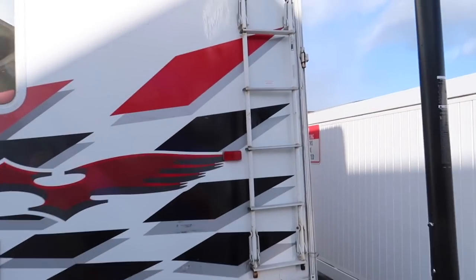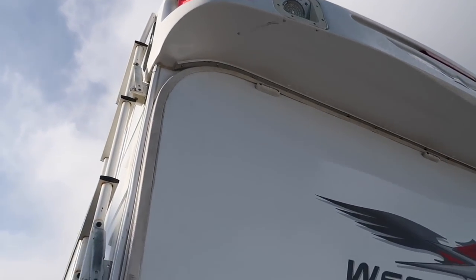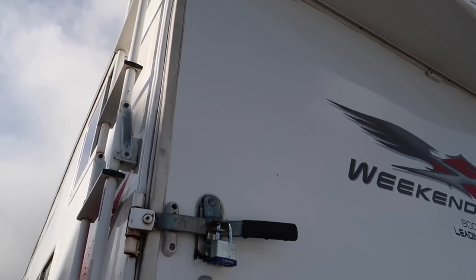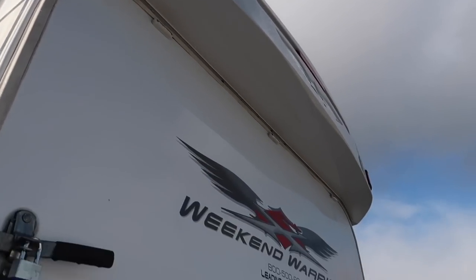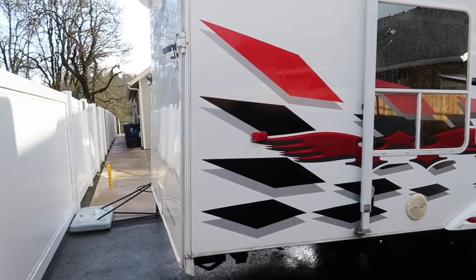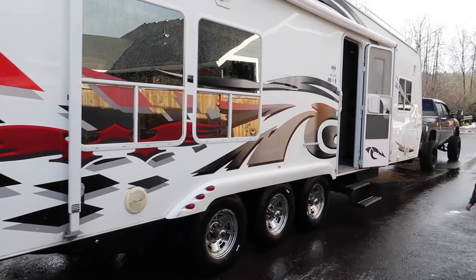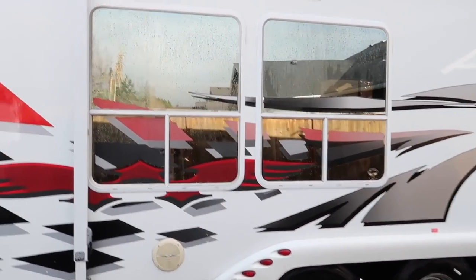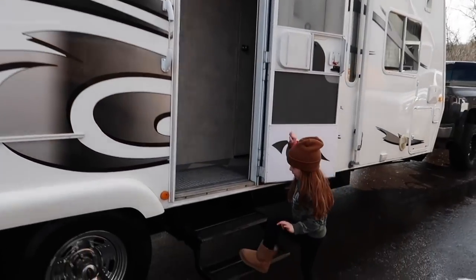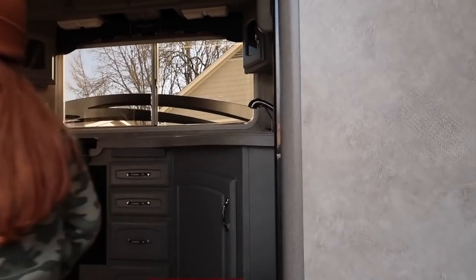So on toy haulers, this back part drops down like a regular trailer. Like this whole back end comes down. This is this side. We're hooked up. Donnie's been out here washing it because we're getting ready to head out and it needed to be washed. So got really big windows. But let's go in. Okay, we gotta go quick because we gotta get the boys from school.